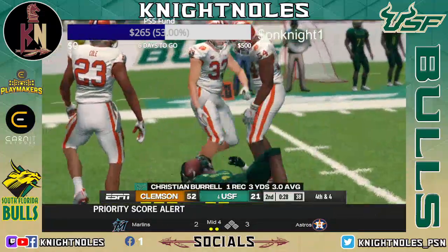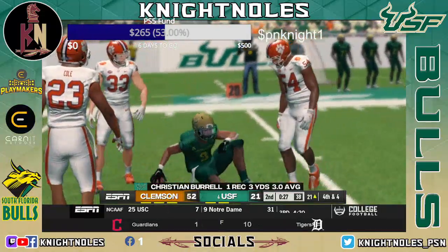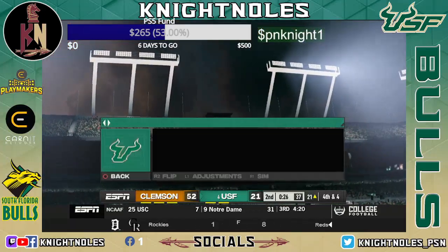Why in the world would the offense run a route short of the first down? That just baffles me every time I see that.